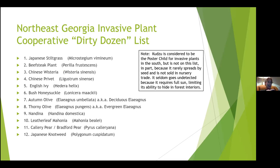Japanese stilt grass, beefsteak plant, which is also known as perilla mint, Chinese wisteria, Chinese privet, English ivy, bush honeysuckle, autumn olive, and thorny olive. Both of those are elaeagnus. We have the deciduous versus evergreen. Nandina, Mahonia, callery pear, and Japanese knotweed.